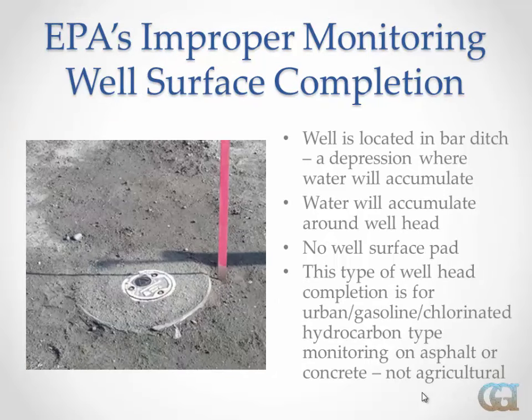So what did EPA do? Okay, here's one of the wells EPA completed in the study. Here, improperly, it's located in a barrow ditch where water is going to collect. Okay, water will accumulate around the well head. There's no surface pad around here. Literally, you want 3 foot by 3 foot, so any surface runoff will slope away from the well head.